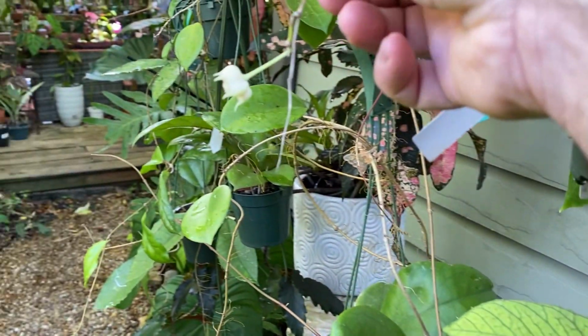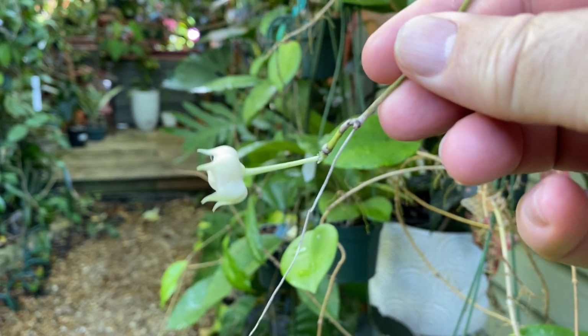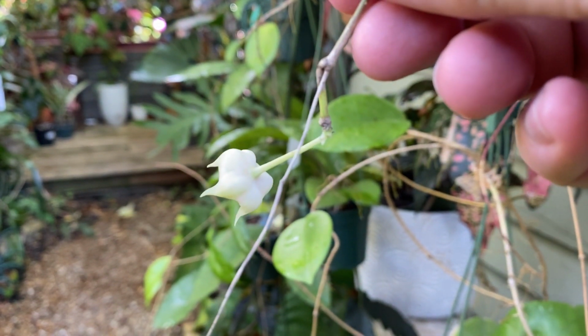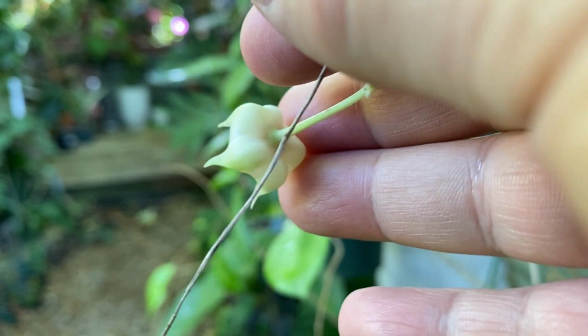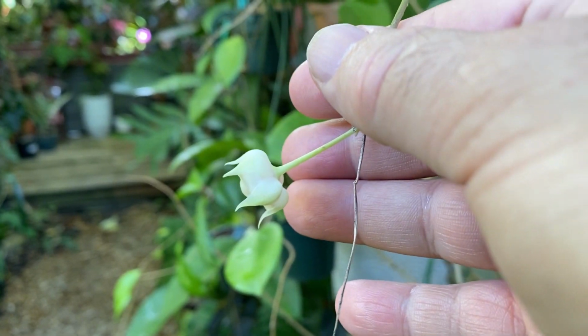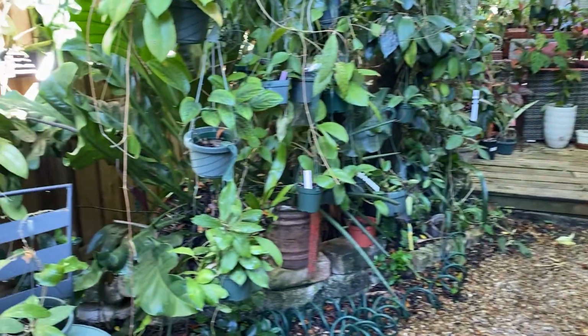And this is Hoya Siana. I bloomed it a couple of times this summer already, and I wasn't expecting anything to happen anymore this season, but it put out this really nice bud. You can see that they're actually pretty big. It's a really beautiful Hoya, and I'm excited to see it blooming again. So let's see what else we have over here.